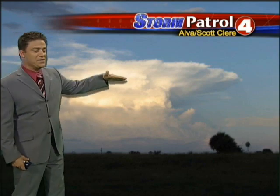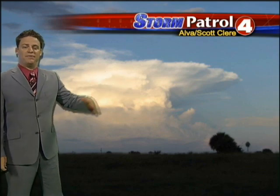Skywarn 4, street level Doppler radar. This is the second time this week I'm zooming into Alva. How about that? There's Palm Beach Boulevard, there's Joel Boulevard, and there's the pic that came from Alva today from Scott. Thank you, Scott, showing a beautiful anvil-shaped cumulus cloud. Very nice, but for a lot of us, these cumulus clouds, these thunderheads, were at a distance today.